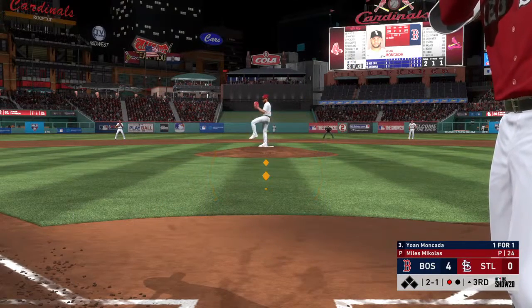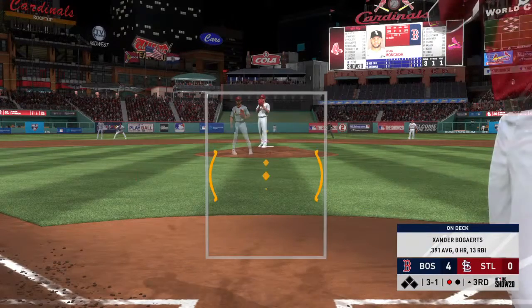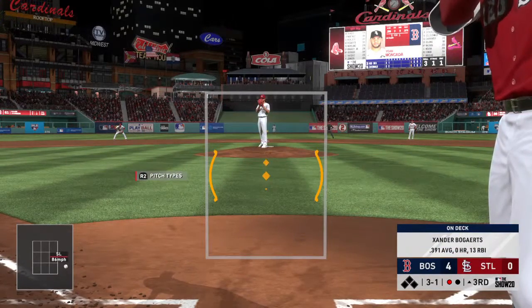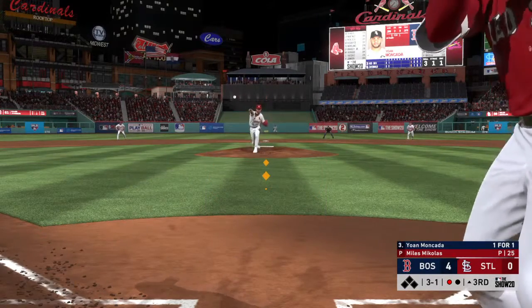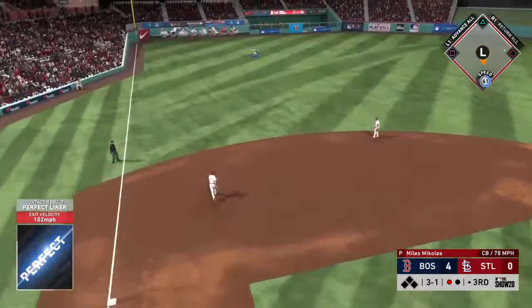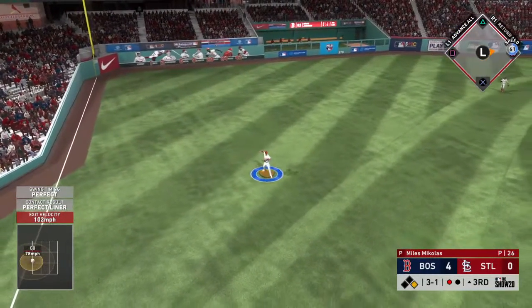Now the 2-1 is taken, ball three. We all know this guy is a great hitter. In a 3-1 count, this is just what he's looking for. He loves to hit when the count's in his favor like this. And that falls in for a solid base hit, his second of the night.